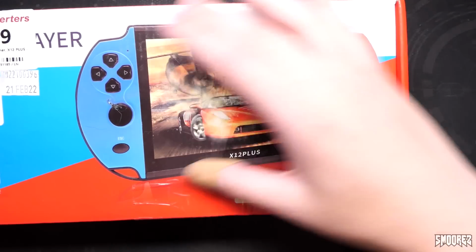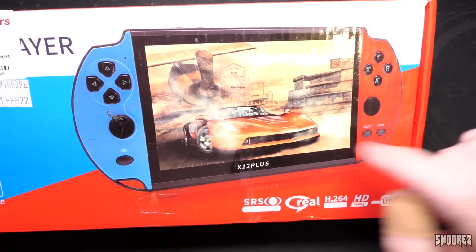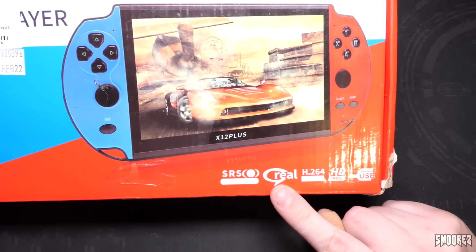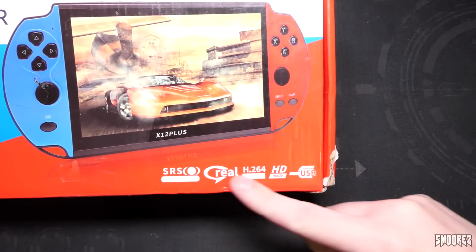We have a picture of the unit there with X12 PLUS and a screenshot of a car with a broken windshield. It looked like Twisted Metal for a second, but it's not Twisted Metal, is it? It's clearly not Twisted Metal. I don't actually know what game that's from. You'll have to let me know down in the comments. Supposedly it's got surround, it has real player, plays H.264, HD ready, and USB. How many of them are correct out of those ones?